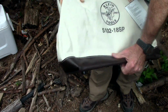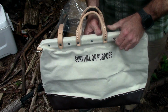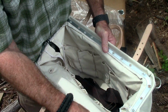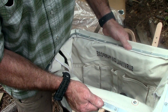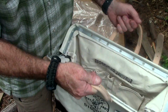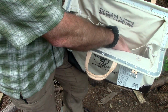So first of all, you can see this is a classic Klein tool bag with a really cool monogram, by the way. It features heavy duty number 8 canvas, very, very thick. It features a riveted steel hinged opening, so a solid opening for durability. It's also got stitched and riveted leather handles and buckles for comfort and durability, and interior pockets to keep any tools or other gear you have separated and organized, with different size pockets in here.